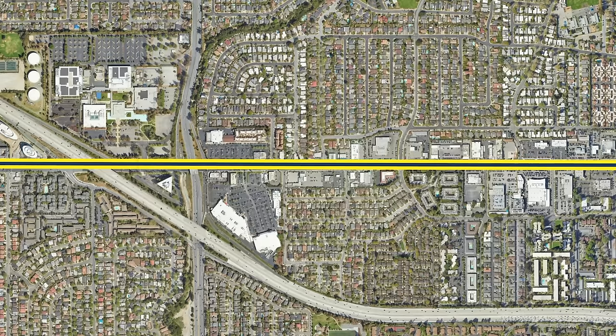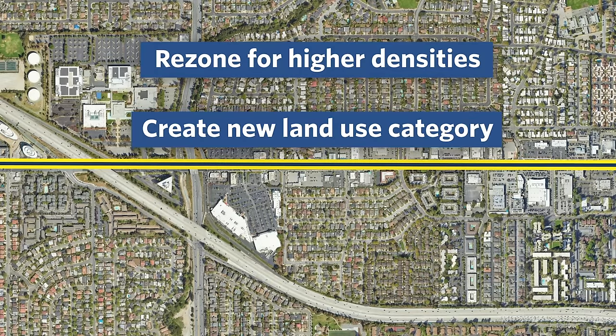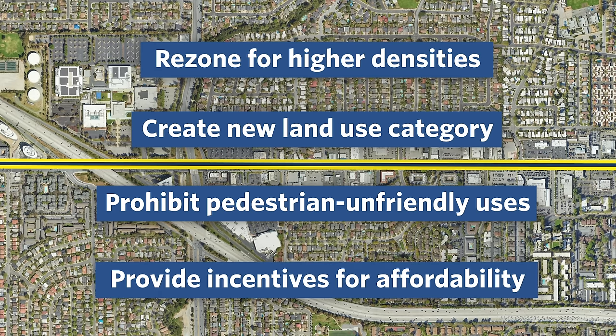To get to this vision, the city's rezoning the land to allow for higher densities, and creating a new land use designation called Urban Village, which mandates developers build mixed use in the form of neighborhood serving business on the ground floor with housing above, and prohibiting pedestrian unfriendly uses like self-storage and big box stores. Finally, the plan calls for the city to provide incentives to include affordable units.